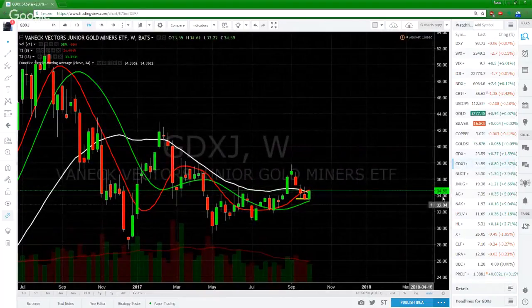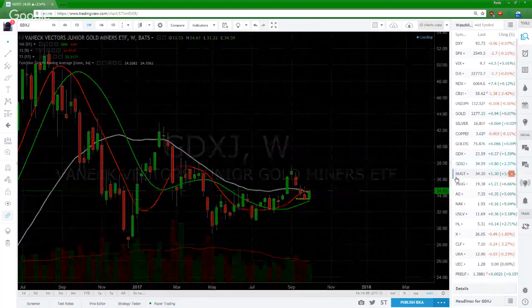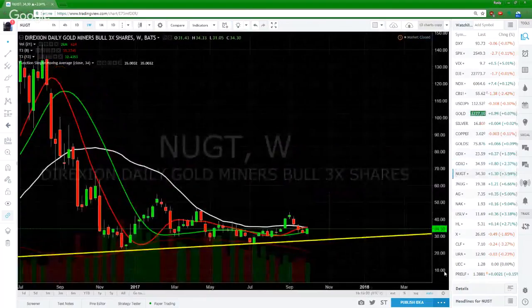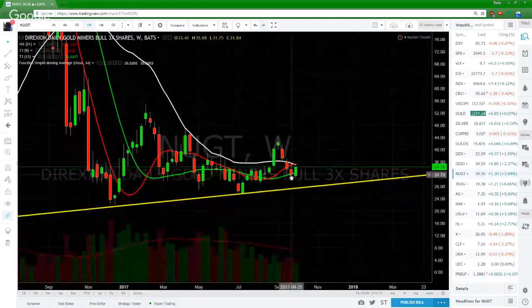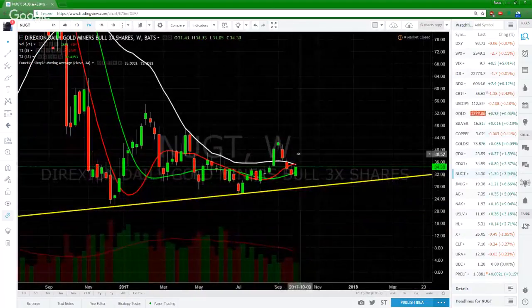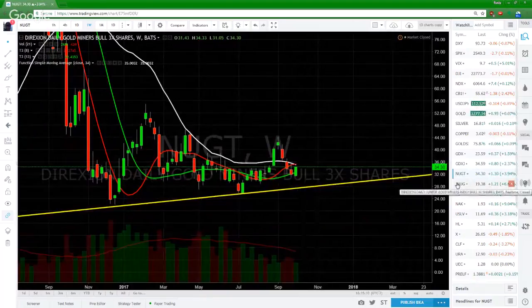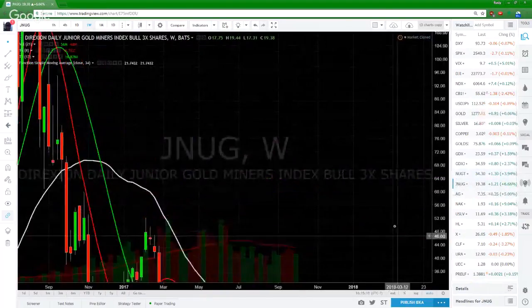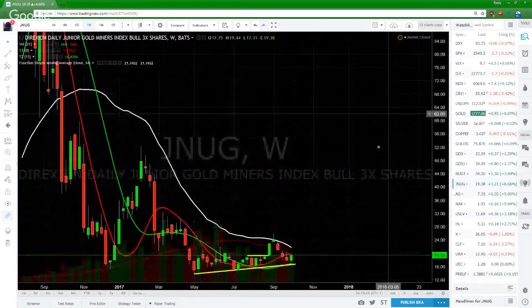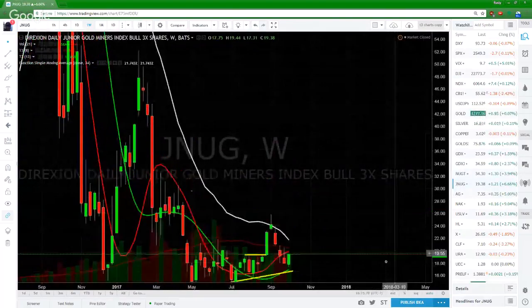GDXJ, same thing. Nice weekly closes on the miners. Just a little bit more work on the open tomorrow. Let's see what we can do. See what pops across that resistance, no problems. JNUG's the only one that needs to get across that 34.